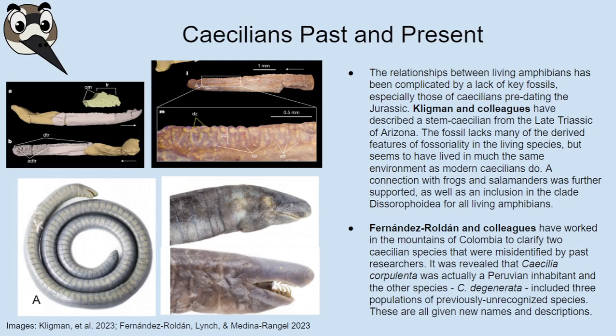And as well as the lack of subdermal scales seen in the caecilians. Yeah, caecilians actually have little scales in their skin, which is relatively little known. Now, he based this classification on a number of specimens that he collected.